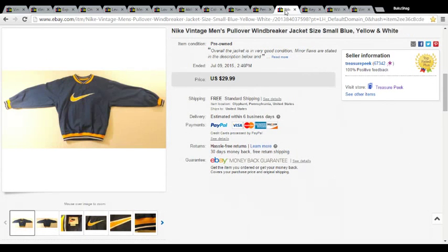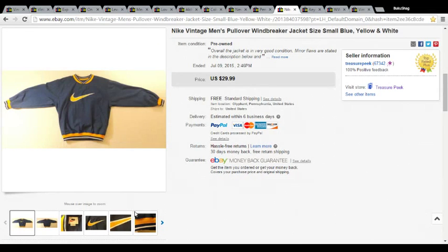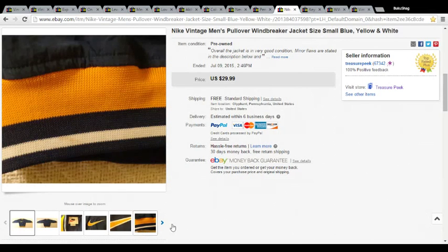Okay, the next thing is Nike again. It's a Nike vintage pullover. I paid $2.50 at Goodwill. I think it was buy one, get one. It was $5 and it was buy one, get one. So it was $2.50, and it went fairly quickly. It was definitely a good purchase.